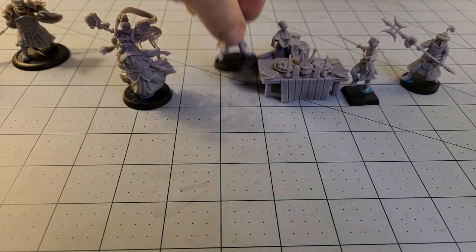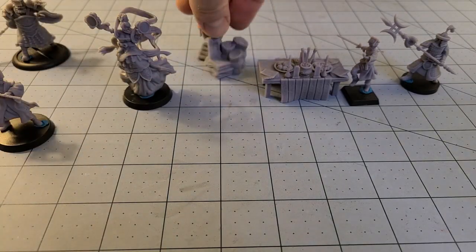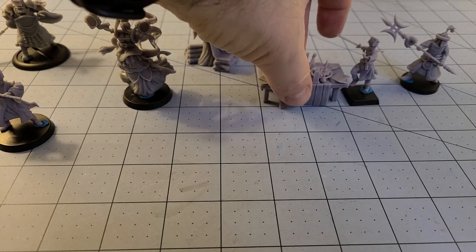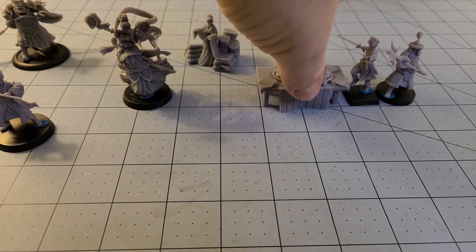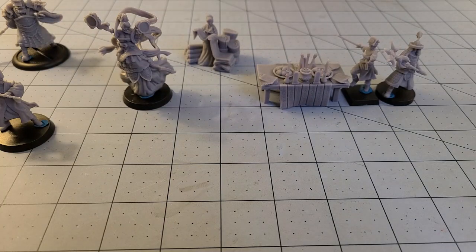Nobody's done the Epic of Gilgamesh for tabletop, really. And I mean, I'll probably get to it. Nobody's bothered to do Indonesian mythology. I was looking at the stuff, I'm like, I got to go check some of this stuff out. I'm not familiar with that much of it.